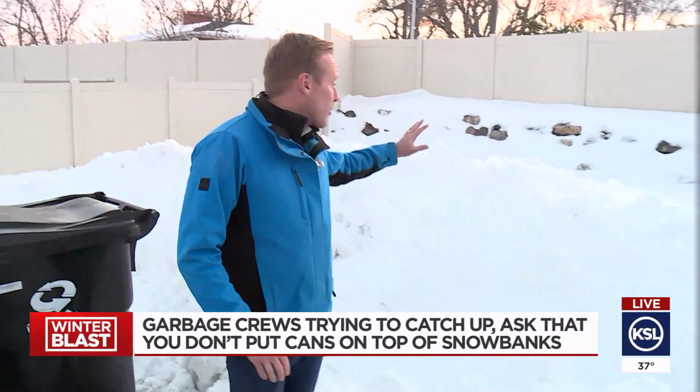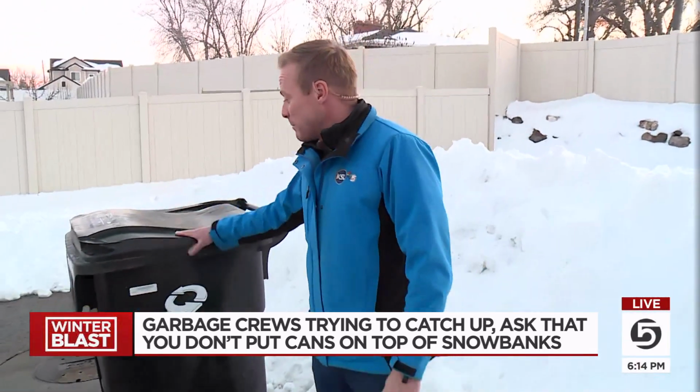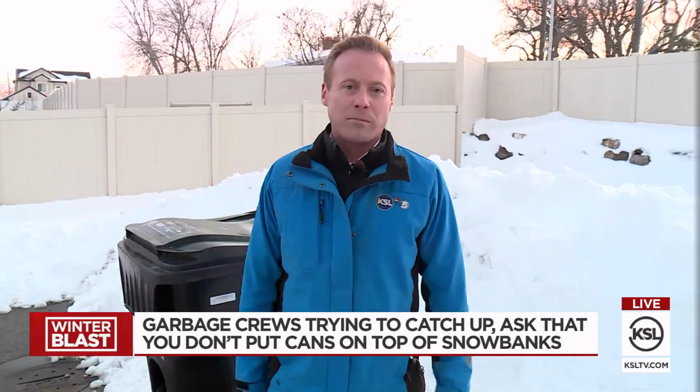Yeah, that's right. There's snowbanks everywhere. And one of the main things I learned that we can all do to help out the garbage truck driver is don't put that garbage can up here on top of the snowbank. That's because the truck's arms are designed to grab the can at street level. So instead, keep it down here, maybe dig out some space for it. If there's not room on your street, maybe pick a neighboring street to leave the garbage can.